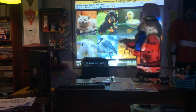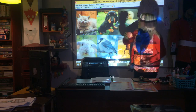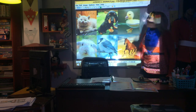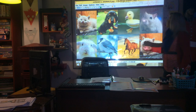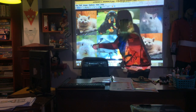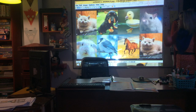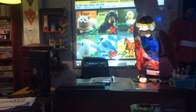So, what's this? En casa respondemos, ¿sí? Después del sonido, after the sound. What's this? It's a cat. What's this? It's a dog. Question and answer, pregunta y respuesta, rápido tiene que ser. What's this? It's a duck. What's this? It's a hamster. Guinea pig también se les dice, ¿eh? What's this? Es otra, yes. It's a rabbit. Vamos a dejar hamster. What's this? It's a bird. What's this? It's a horse. What's this? It's a cat. Yes? Okay.